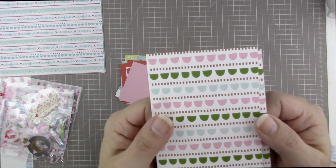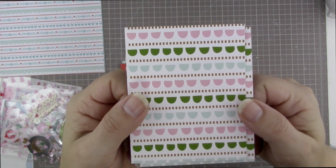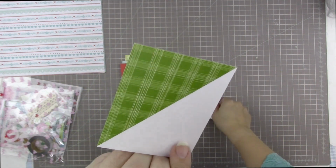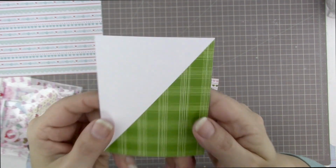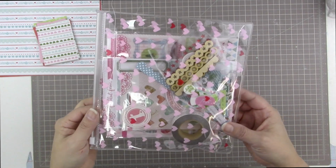Then we have a card that has this pattern on it that shows up in the pattern paper, and the flip side is half green and half white. These cards are really fun to work with. Alright, so let's have a look at this kit.